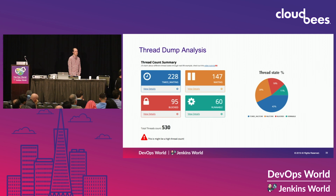As soon as you're using a tool like FastThread, it'll tell you right there, I've got 530 threads currently taken at the time of the thread dump. 95 of those threads are blocked. A lot of our folks that reach out to CloudBees support say, okay, well, I've got 95 blocked threads. What's going on there? While this is something to take a look at, threads are blocked all the time. It's not necessarily a bad thing.